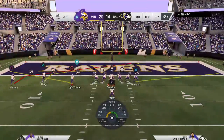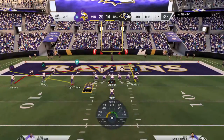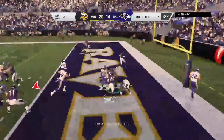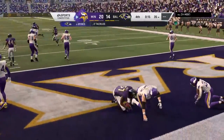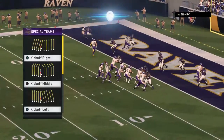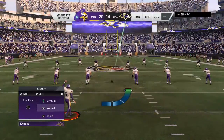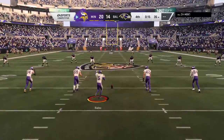Now Cousins going to bring his guys up for the two-point try. Cousins. And look at this. They get the turnover they needed. It's intercepted. Good positioning, and it's picked off. And a big turnover there as his guys will get the football back. Bailey now to kick it away after the touchdown.